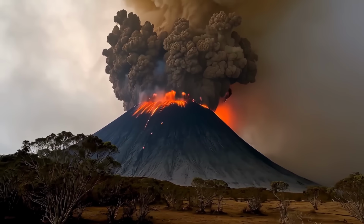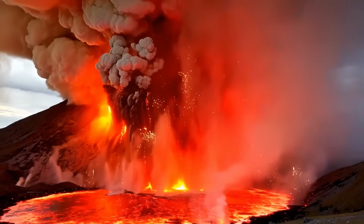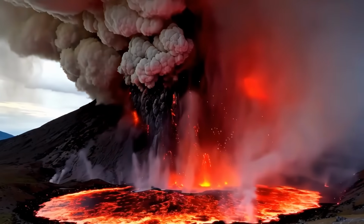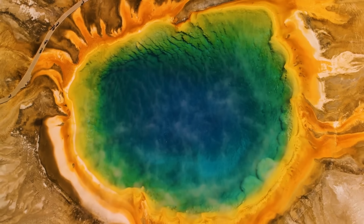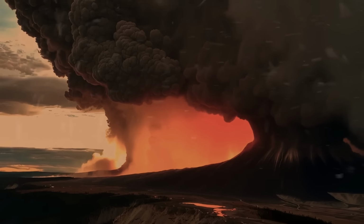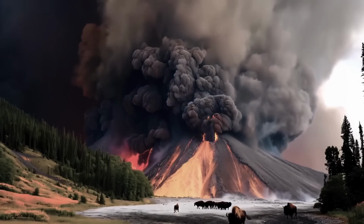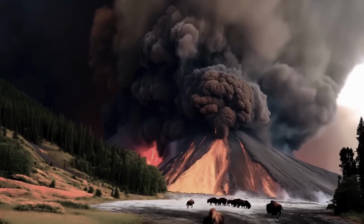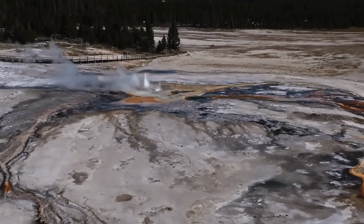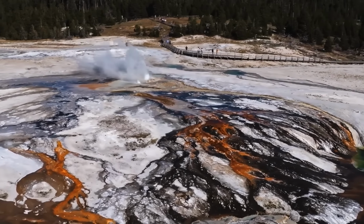Another catastrophe that could potentially destroy our planet might be a super eruption, an eruption of a supervolcano. Yellowstone Park is located on top of one of those. The last massive eruption in that region happened about 664,000 years ago. The next eruption might be due anytime soon. Luckily, at the moment, there's no evidence that the supervolcano is waking up or getting ready for an eruption.